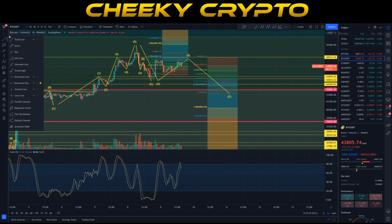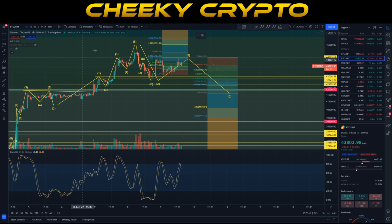Obviously, what we are looking out for here in terms of invalidation will be basically pushing higher than that fifth wave at about 45,500. I think it was 45,492 to be exact. It's right up there. So in order to prevent this low from coming in, we have to push up here.